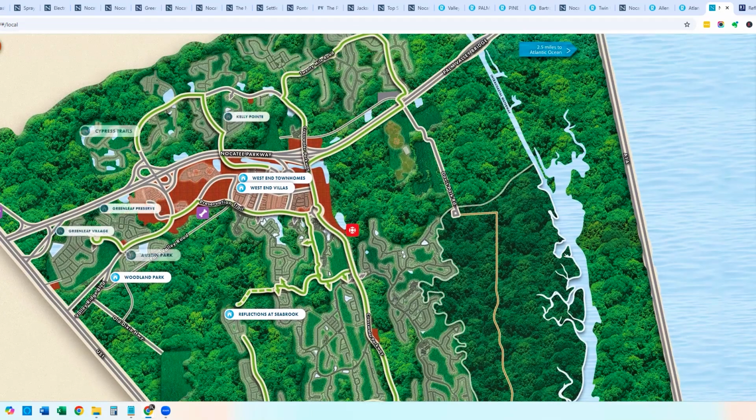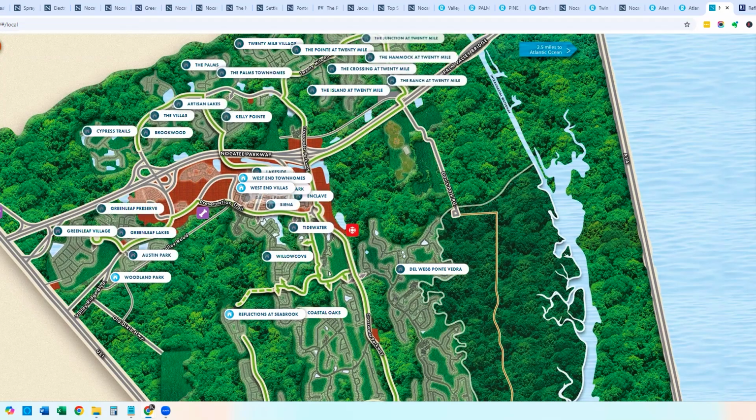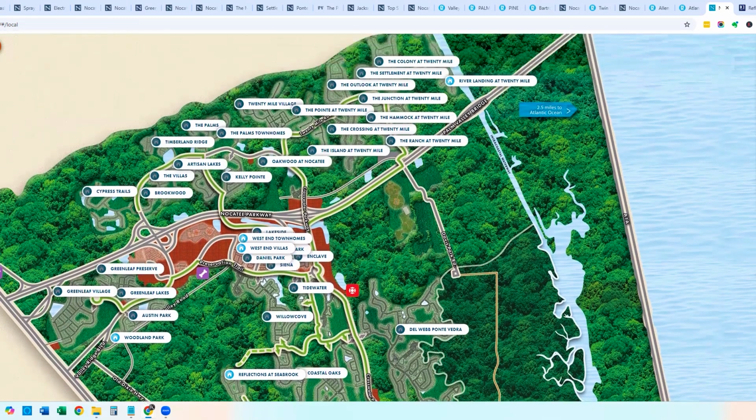Now, when we include all the ones that have sold out, as you can see here, we have quite a few neighborhoods to choose from. This section up here to the north is the 20-mile section of Nocatee. That's going to be our River Landing all the way over to 20 Mile Village. We have a couple smaller neighborhoods: Oakwood, Kelly Point, Artisan Lakes, the Palms, Brookwood, Cypress Trails. We have some of our original, our OGs in Nocatee, which are Greenleaf Village, Greenleaf Lakes, Austin Park, and Daniel Park here in the middle. Some of the first ones built.